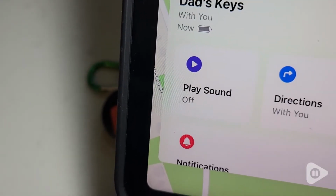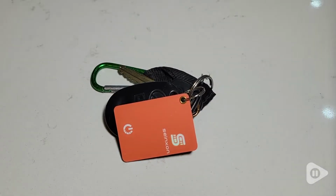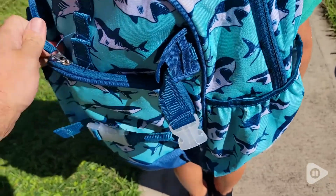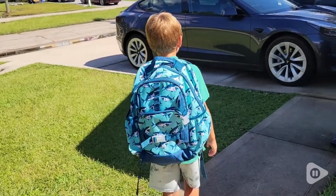Once you're close to the device, you can make it make a loud and distinct beep to help you find exactly where your item is. It's small enough to fit in most pockets, but not so small that it's easily lost. This is great for keeping track of our car keys, my wallet, and even one to give to the kids when they leave the house without us.